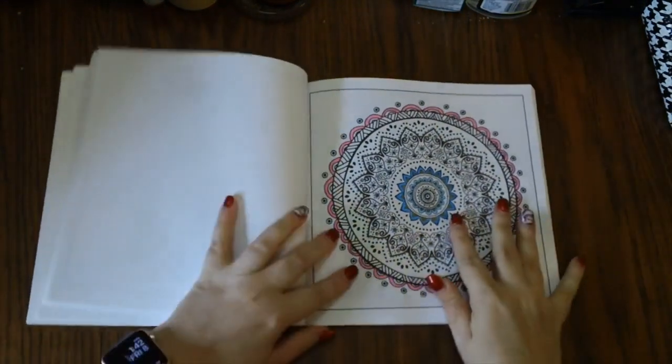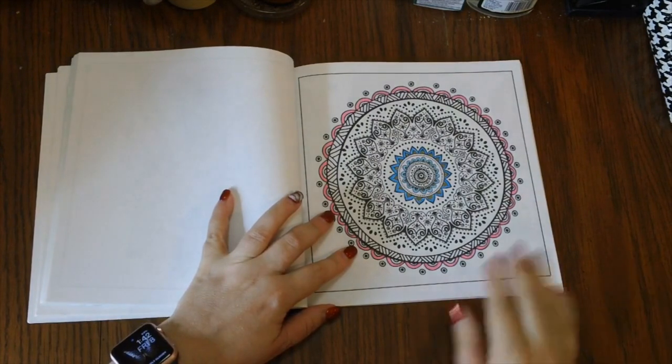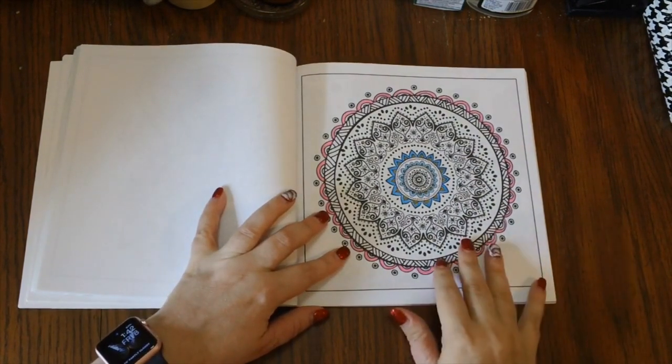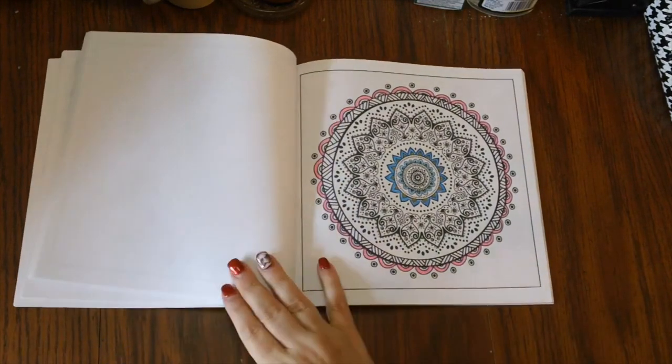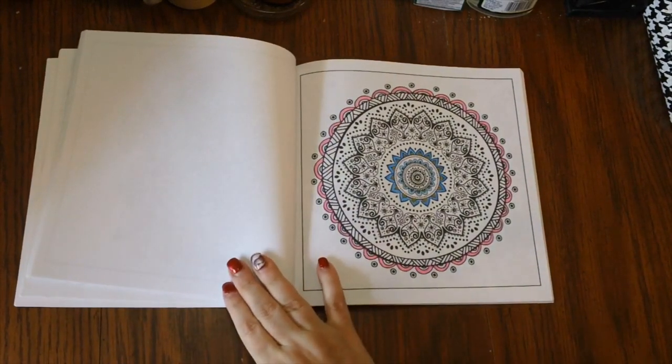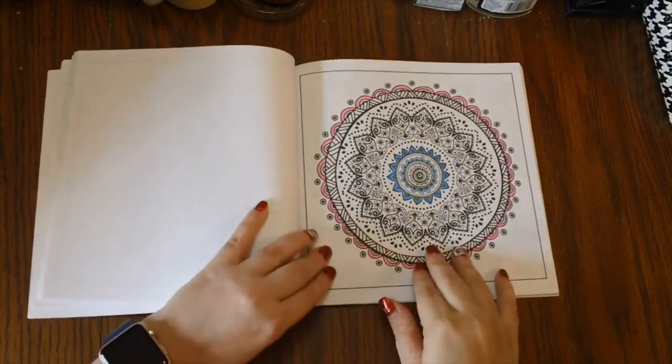All right, so this one here, I started out with some gel pens. I have a set of gel pens. I think it's called Jewelescent gel pens, and I started this page with those. Haven't gotten very far in it, but that's what I started out in it. And my cushion underneath me bunched up. All right, so I started this page out with gel pens. I need to get back to that.